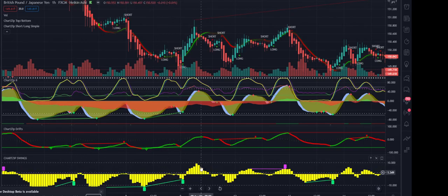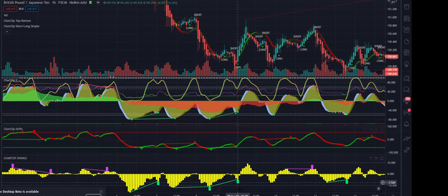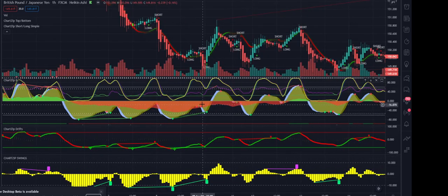ChartZip also comes with Swings, which is a really good indicator because it's an average of multiple oscillators like RSI, stochastic RSI, MFI, and a lot more other indicators as well. And it gives you an average on whenever it's overbought and oversold.